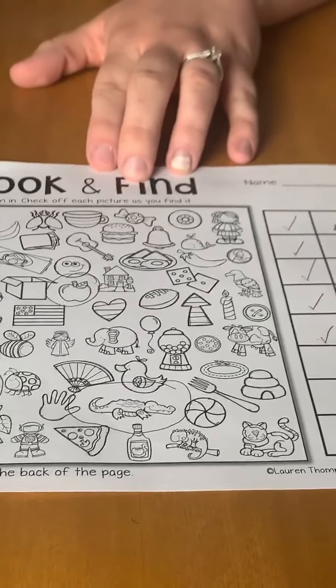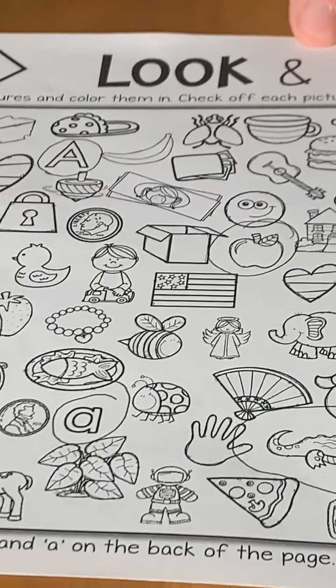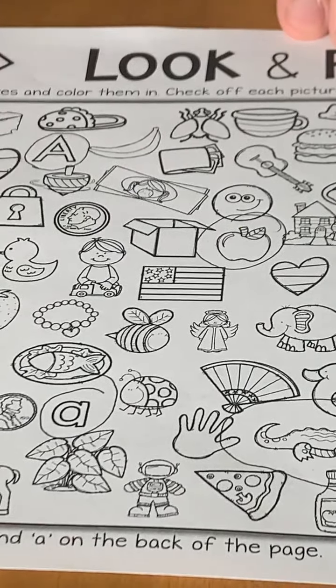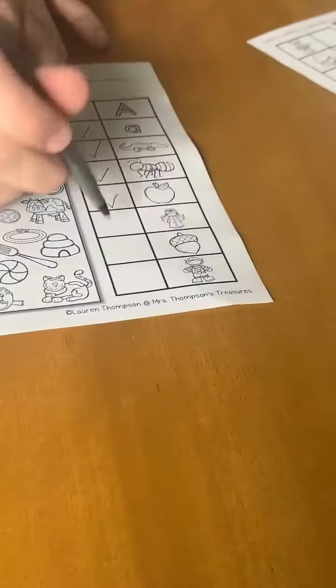Now we're looking for an angel. Can anyone find an angel? You might have angel decorations around your house. You might have an angel decoration on top of your Christmas tree. Let's see, is there an angel anywhere? Oh, there it is, between our bee and our elephant.